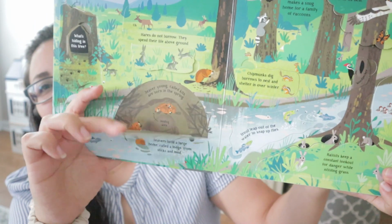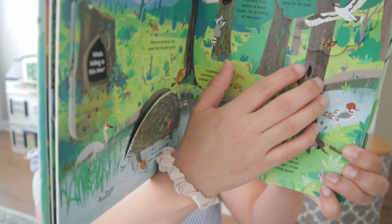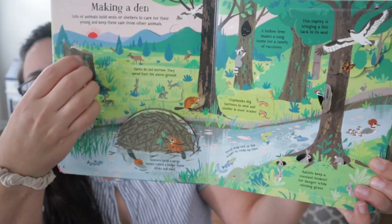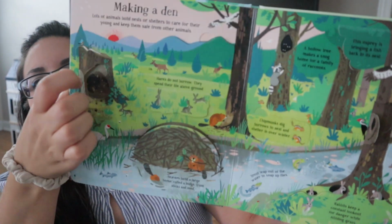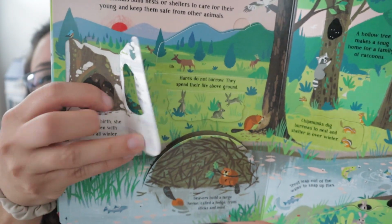So this one is just so much fun, and it has so many flaps in here, over 80 flaps. I don't even know where all of them are. Flaps within flaps, y'all. Look at this. And then there's a whole other flap there. So it's just so good.